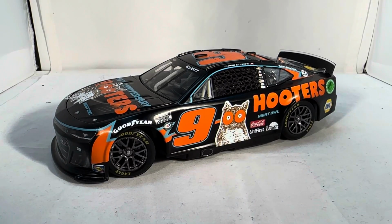Just a really cool special paint scheme. Like I said earlier, just something about that matte black mixed with the bright neon orange and blue to break it up just looks beautiful. This is a great addition to the Night Owl paint scheme that he ran a couple years ago. I believe this one was also designed by Lefty, if I'm not mistaken.